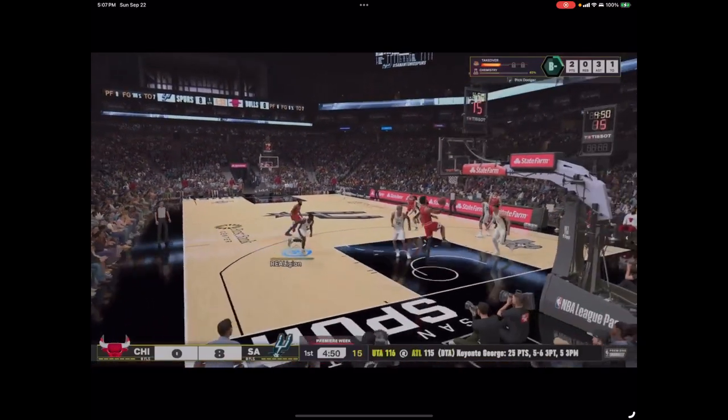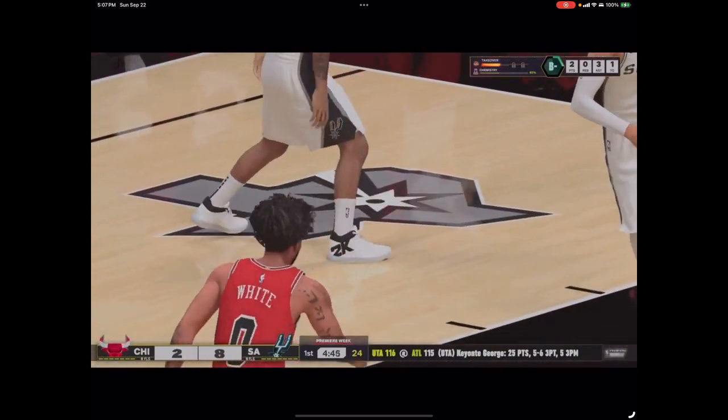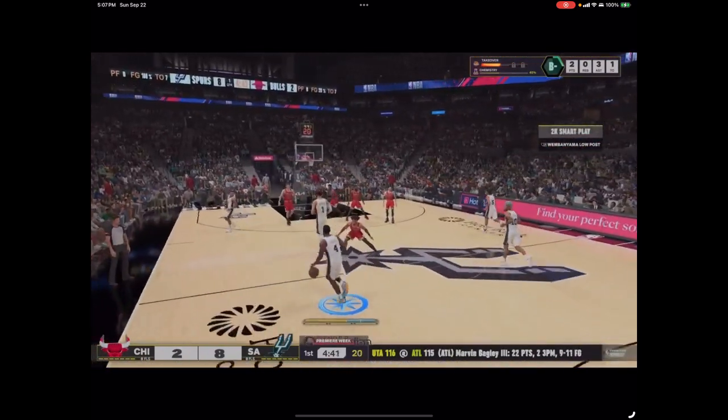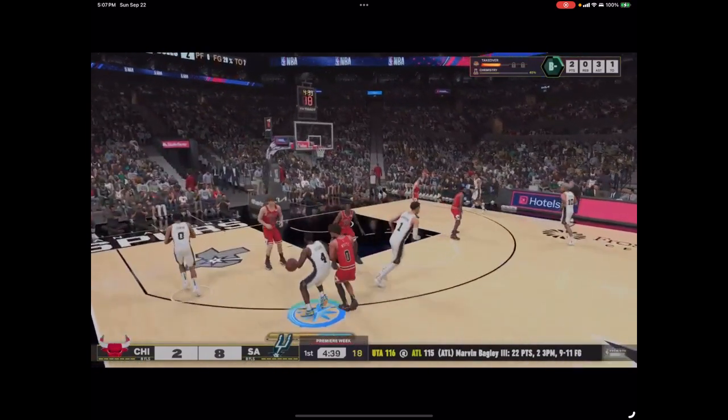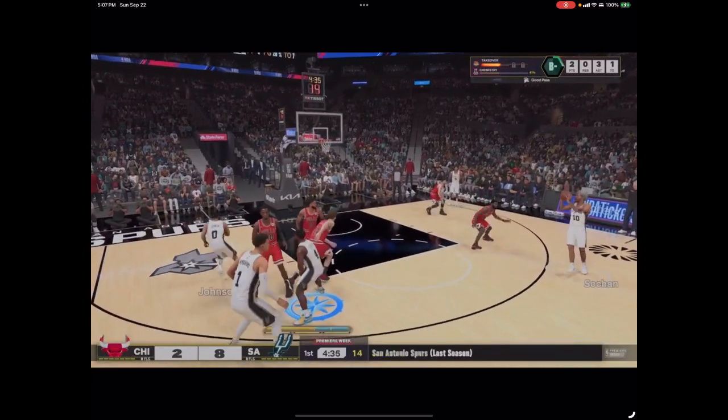Williams, a screen on MP. White, good. And finally, a made shot. They look a little relieved after that one. The Spurs have gone 4-of-4 from the floor. Perfect start. MP, the pass to Wembanyama.